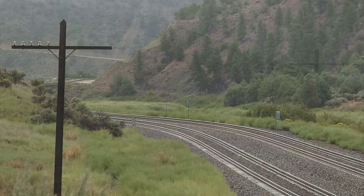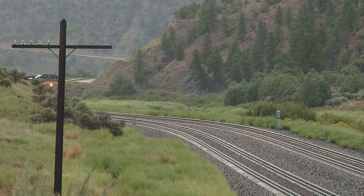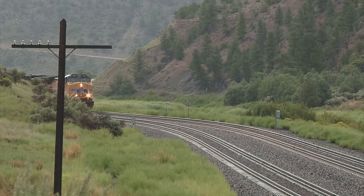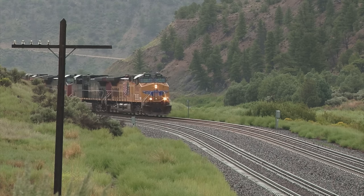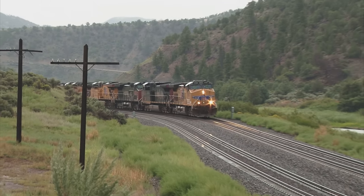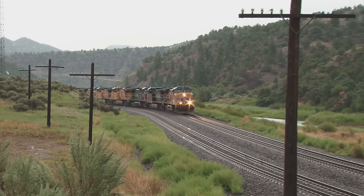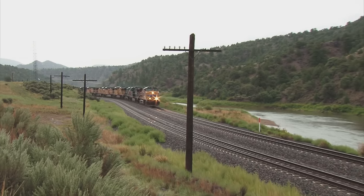A rumble is soon heard from the east announcing the arrival of a light power move led by UP-5980. A total of 15 engines are on their way to Grand Junction. Some will be dropped off at Glenwood Springs to be used as swing helpers on heavy coal trains heading east over the Moffat. This train is symboled the ENYGJC.